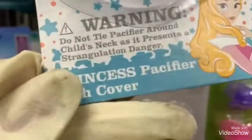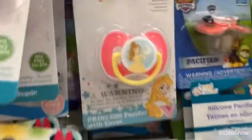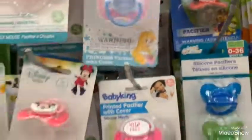What I'm looking at, let's see what I'm looking at. It says Princess Pacifier with cover. It comes with the cover on it. Do you see that, guys? See the covering on it? Oh, this one has a different princess on it. Oh my god, this is absolutely adorable.